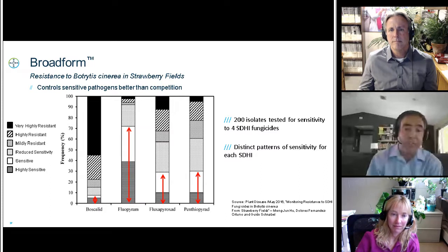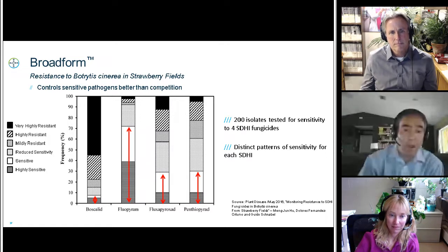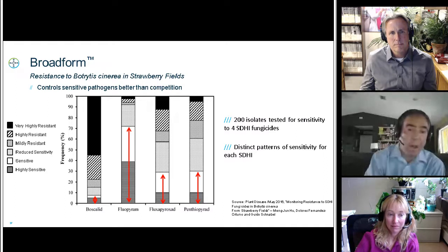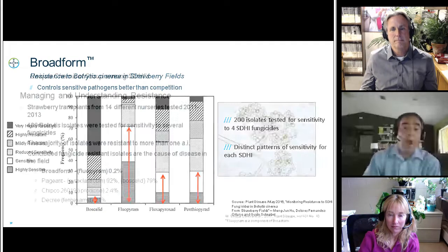But I want to draw your attention to the red arrows. And you can see that in fluopyram, for example, that area is the largest. That's the frequency of these isolates that were still sensitive to fluopyram. Whereas you can see some of the others, like boscalid, for example, you've got a very small percentage there, implying that small percentage is the only sensitive portion of these populations. So there's a lot of resistance going on in Botrytis to boscalid. There's some going on to fluxapyroxad. And then the penthiopyrad, that active is not available in ornamentals.